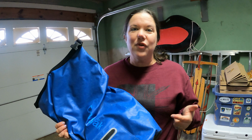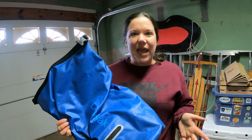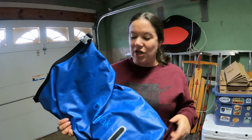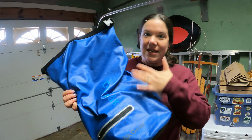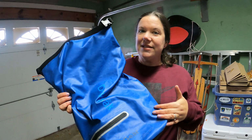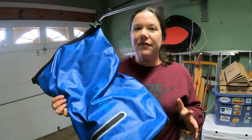I stay really, really dry in my Tucktec folding kayaks. I've never had any issues. All I really get is paddle splash, but I don't want to take a chance. So I recommend if you're new to kayaking, get yourself a dry bag. It certainly doesn't have to be this big. I like this size because I often put my Canon camera in here. But get yourself a dry bag.